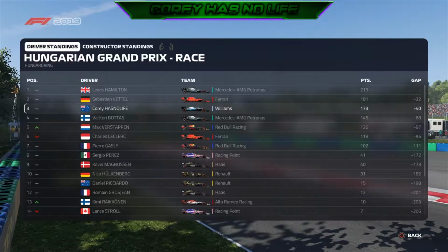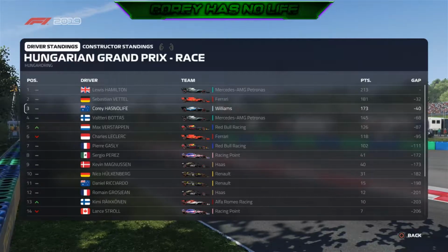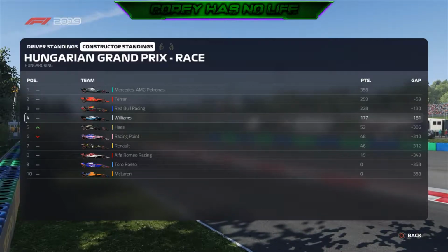We're still sitting in third in the championship there, the driver standings. We go and have a look at the constructors as well, and I'm pretty sure everything is status quo except for Haas and Racing Point, who have been battling it out pretty hard most of this season.